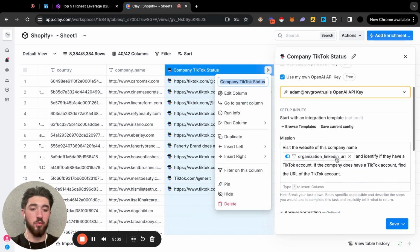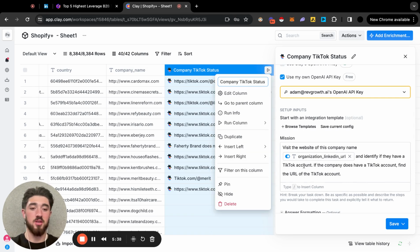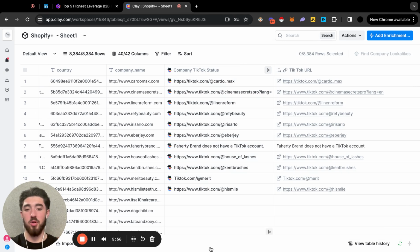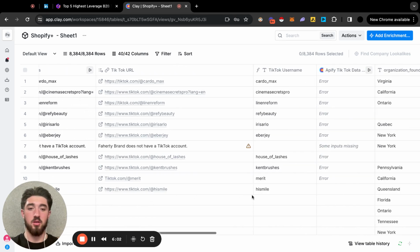Let's go here, and we write a prompt. I don't know why it says showing the domains, and we're telling it to essentially identify the TikTok account. And this is all just using our API keys or our API tokens. So this is super cheap too. It costs like 0.0003 cents per input. But essentially we identify the TikToks, and then we get the TikTok URL.